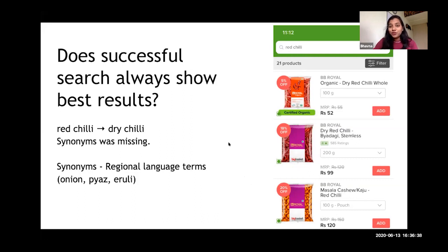When people search for red chili, you can even search that on Google, you will find dry chili products, right? So basically what customers are trying to search for is dry chili. But when users were searching for red chili, we were showing this and the conversion was very less. That is when we searched on Big Basket and saw, oh, we are showing the wrong results.